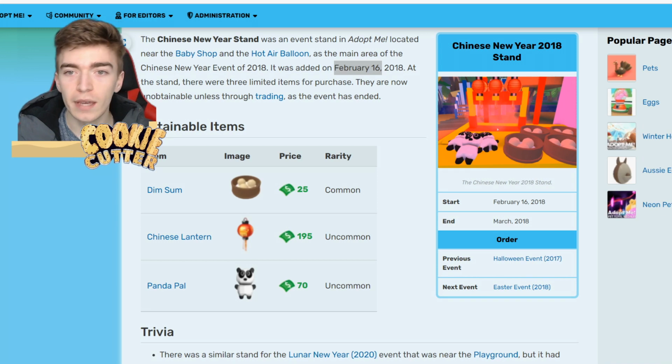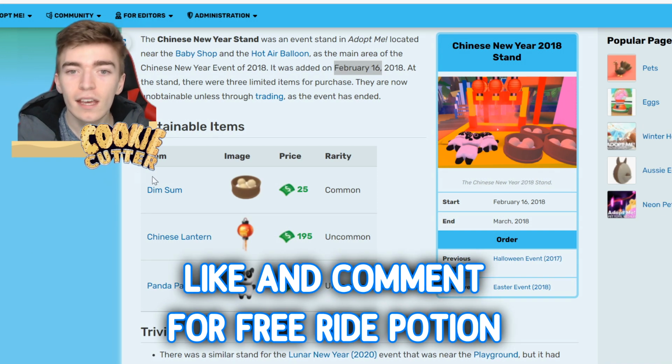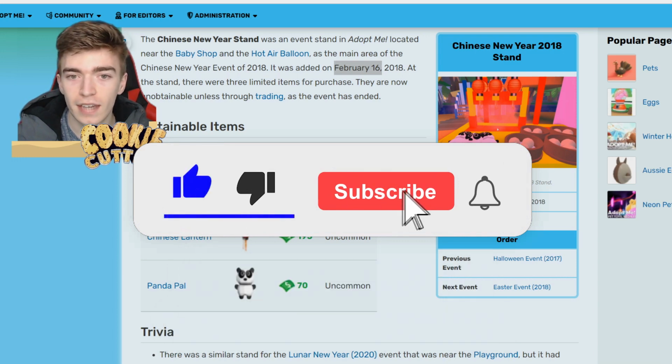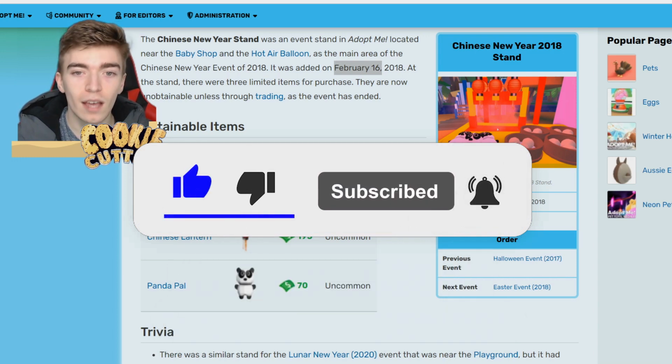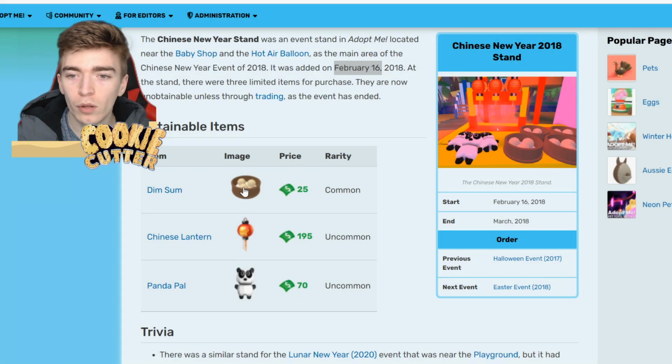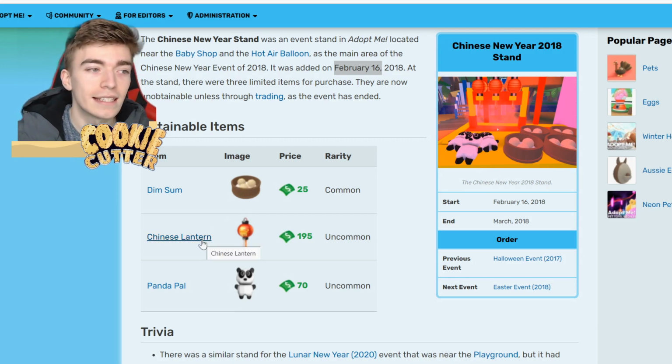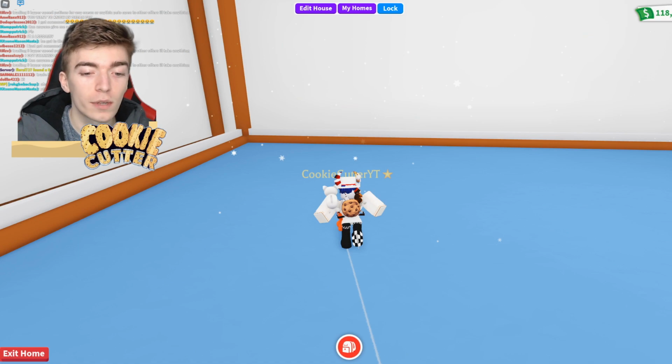So in the previous Adopt Me updates in the 2018 stand, they released some pretty rare items which are very hard to come across now, such as the dim sum, which I believe is a food bowl which you can consume. However, I highly recommend never eating this if you get it, as it's a very sought after item. The second item is the Chinese lantern, a very hard item to come across.